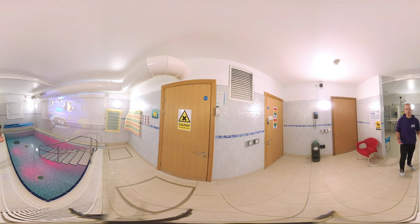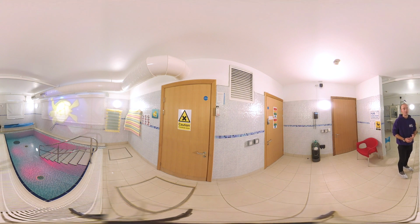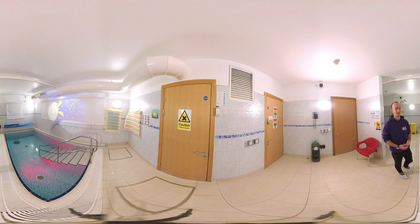A lot of the children and families that we support find getting to public swimming pools quite difficult, whether it's due to access reasons, or the cleaning facilities or just the cleanliness of the place. Obviously we keep our pool to such a high standard, and we've got that accessibility that anyone can use this pool, which is a fantastic thing to be able to offer.